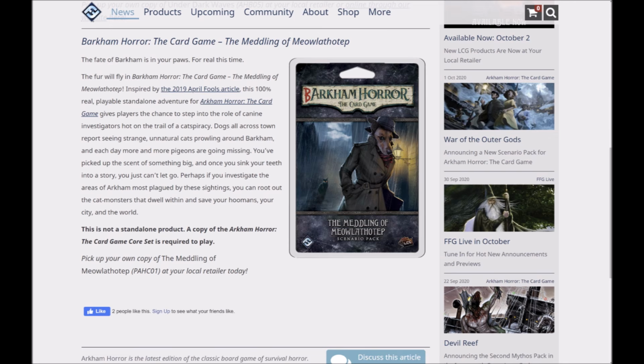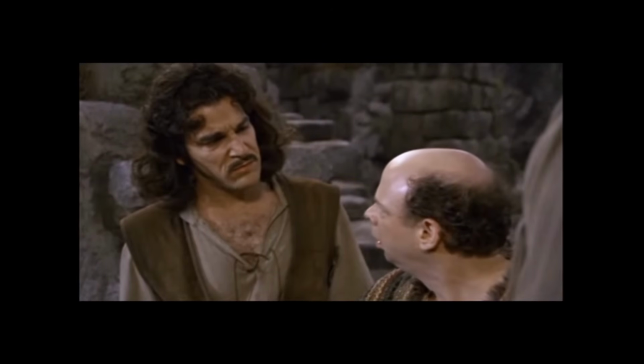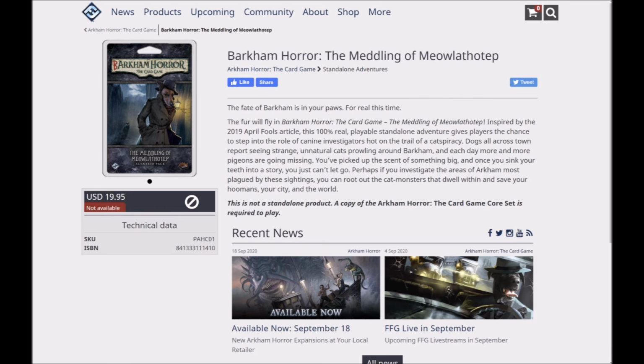Well, according to FFG, this is available now. You keep using the word. I do not think it means what you think it means. But good luck finding a copy.